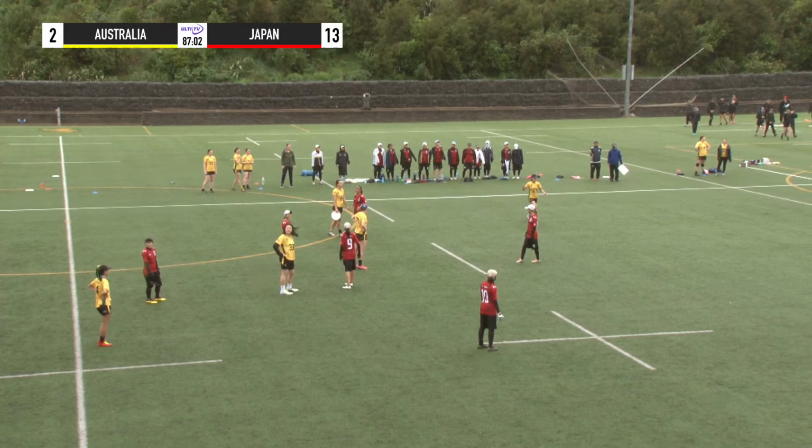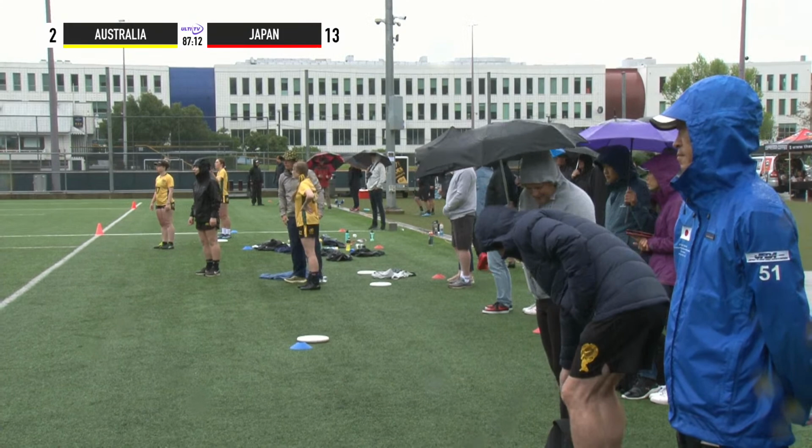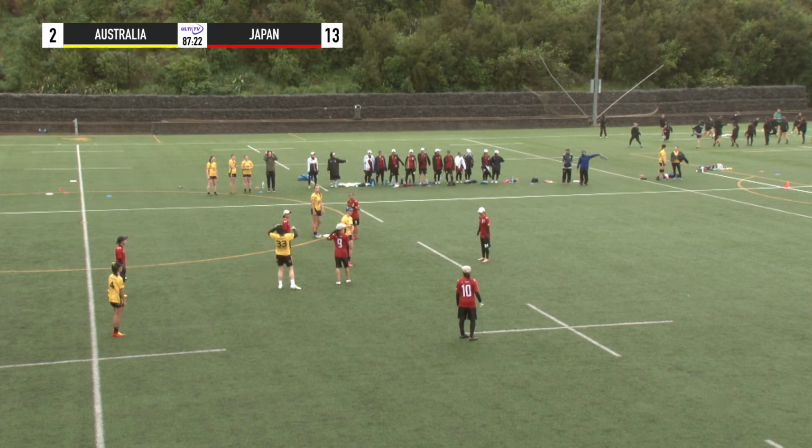Manya Kodituaka has been doing amazing work in terms of covering defense and applying a lot of defensive pressure to the Japanese side, shutting down a lot of those open cuts. She will be substituted by Wentworth Ping as we reinitiate play.